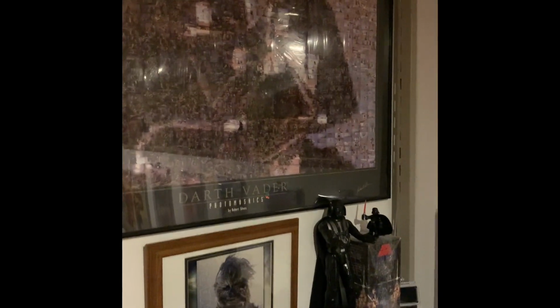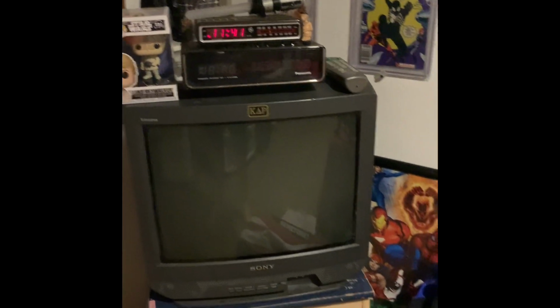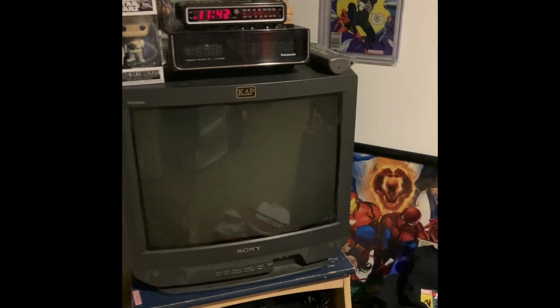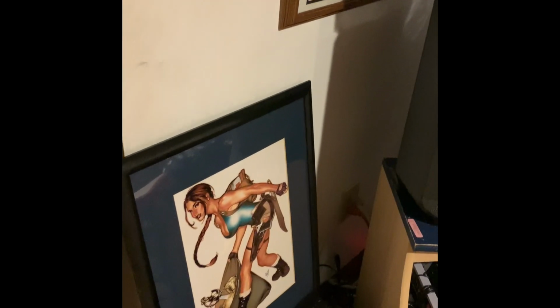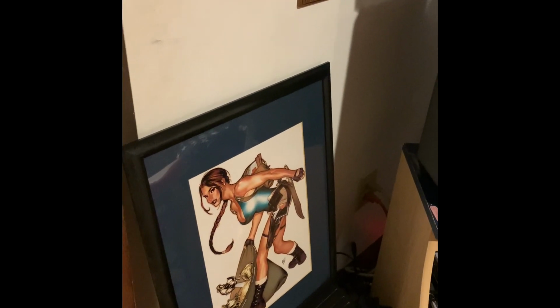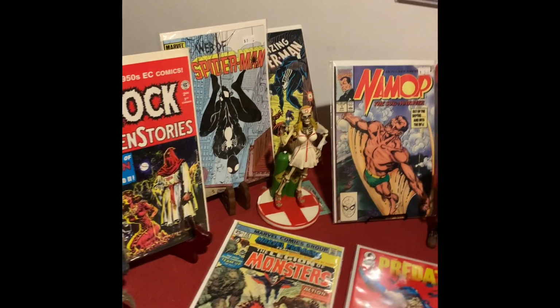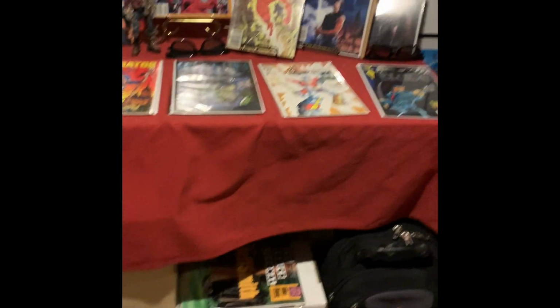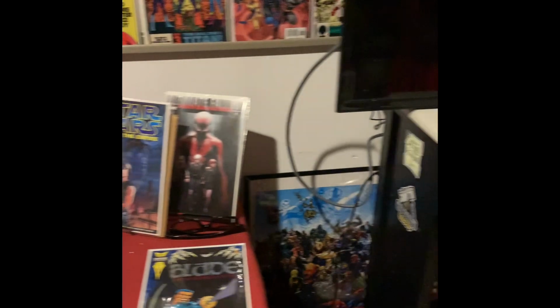Got a wall of Star Wars here. I've had that poster since I was in high school. Nice Darth Vader piece. My vintage setup with VCR, Nintendo, TV, old radios, Adam Hughes drawing I got at Terrificon. And then you got another table full of comics to display. And then underneath is boxes of comics. So I think there's 2 long boxes and probably 4 or 5 short boxes of comics underneath there.